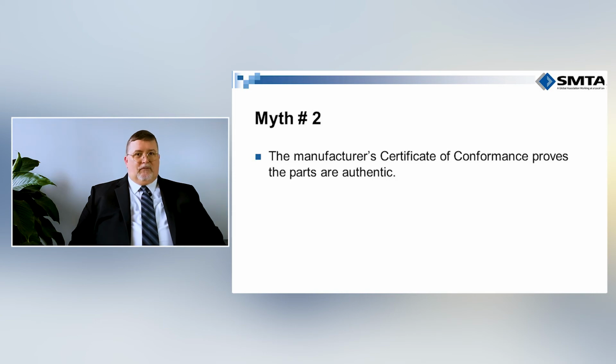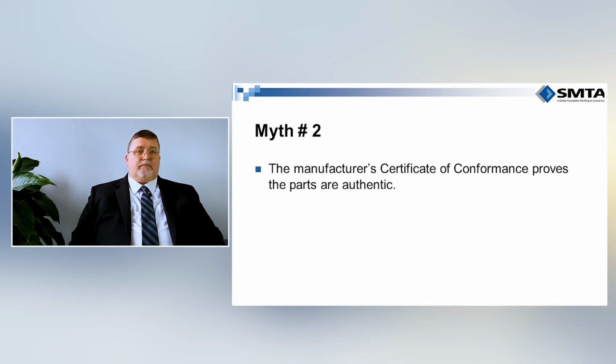Also, please don't confuse a C of C with the chain of custody of a component. When purchasing parts from authorized distributors like Flip Electronics, the C of C will typically demonstrate that the parts were shipped by the manufacturer directly to the supplier you are engaging. However, if there have been intermediaries, the C of C will not reflect who held the parts, for how long, or how they were handled.